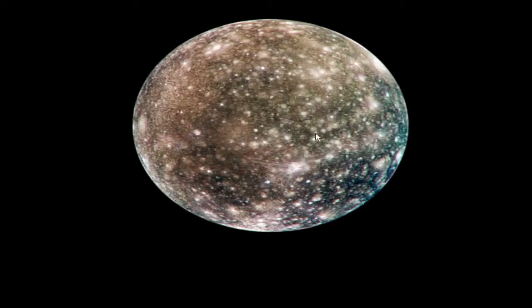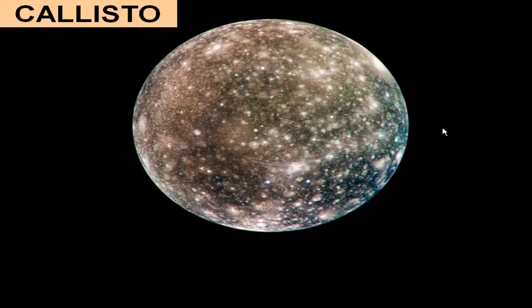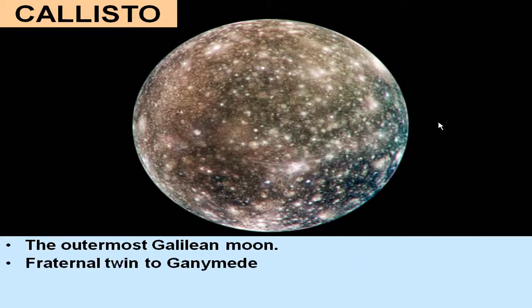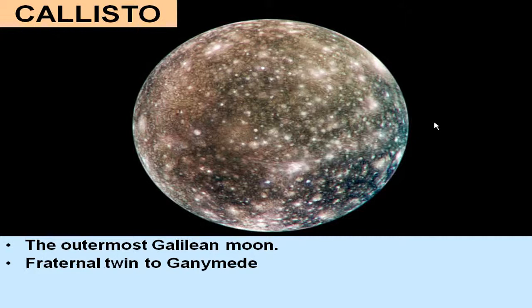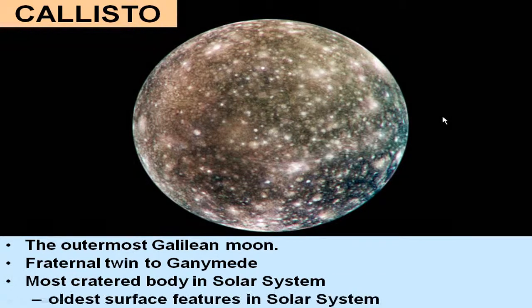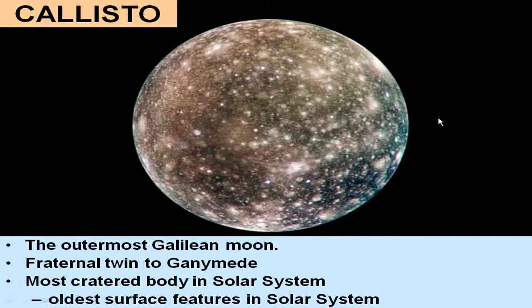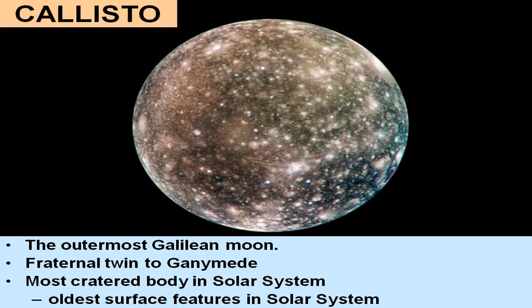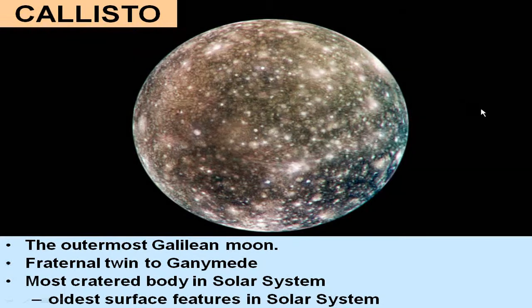Here's a beautiful, more recent picture of the fourth Galilean moon, Callisto. It's the outermost Galilean moon, a fraternal twin to Ganymede, the most cratered body in the solar system, and has the oldest surface features in the solar system. Because if you're the most cratered body, then you're showing all the different levels of cratering from all the different time periods of the solar system, making it the oldest surface in the solar system.